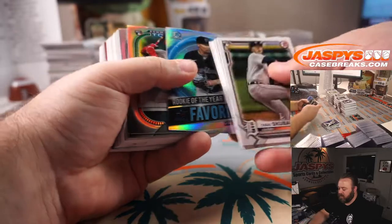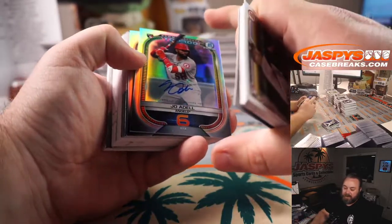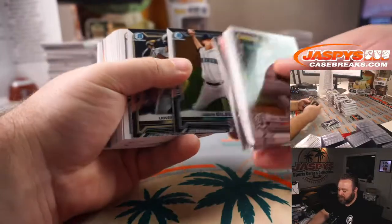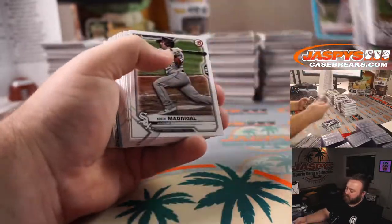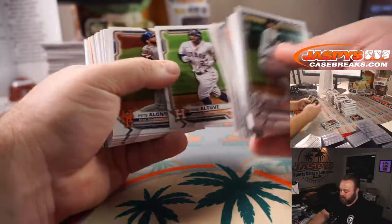Sixto Sanchez for the Marlins and Joe Adell, 39 out of 50 for the Angels. Joe Christensen. There you go. Grayson Rodriguez for the Orioles. I like that. Angels Padres break. Freudis Nova for the Astros to $4.99. Jeremy Rezer.